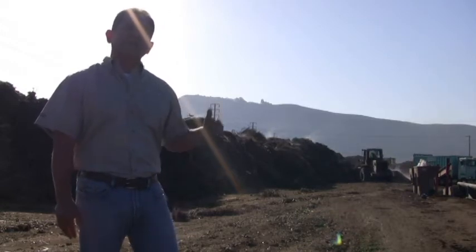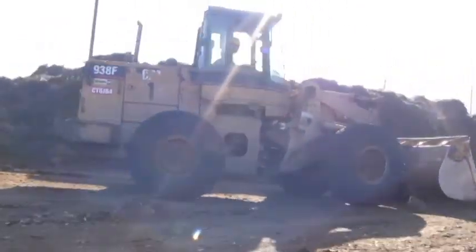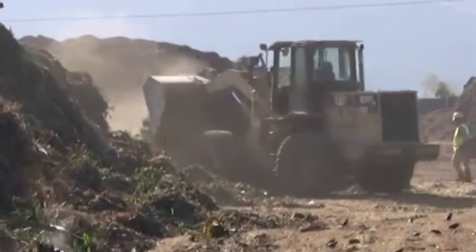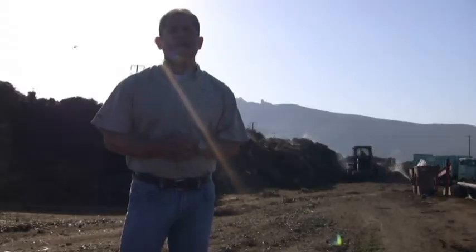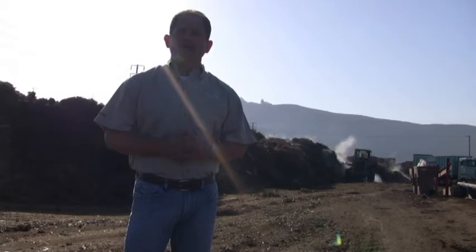In the background you can see the tractor picking the material up and cleaning it while another truck gets to dump. Most of this material comes from the 4 surrounding cities of the ranch, city of Ventura, Santa Paula, Fillmore, and the county unincorporated areas.